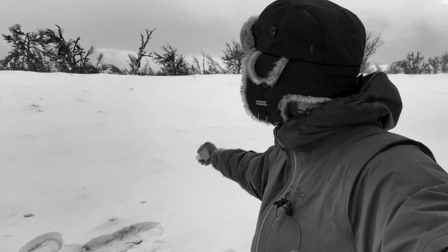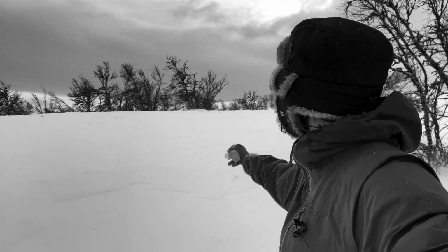I just wanted to show you that first tree that I found last summer. But the plan now going forward is to head up to that hill over there where the landscape opens up and see what I can find. Hopefully it's not too foggy, but we won't know that until we get there.